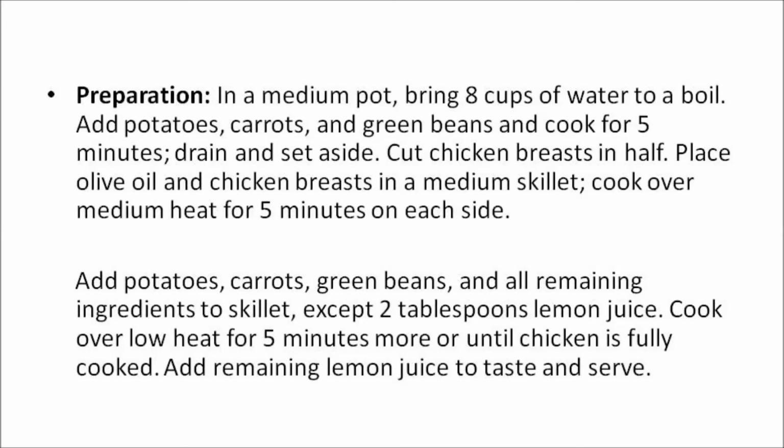Place olive oil and the chicken breasts in a medium skillet and cook over medium for 5 minutes on each side. Then add your potatoes, carrots, green beans, and all of the remaining ingredients to the skillet, except for 2 tablespoons of lemon juice. Cook this over low heat for 5 minutes or more until the chicken is fully cooked. Then add the remaining lemon juice to taste and serve.